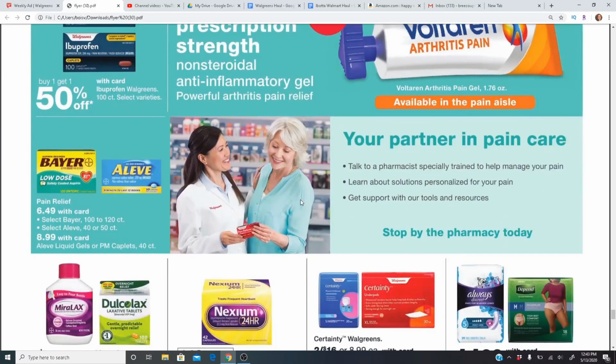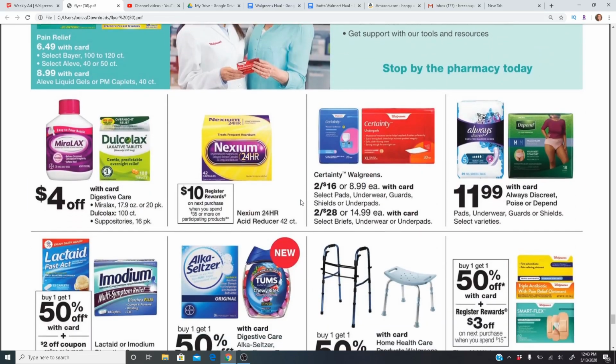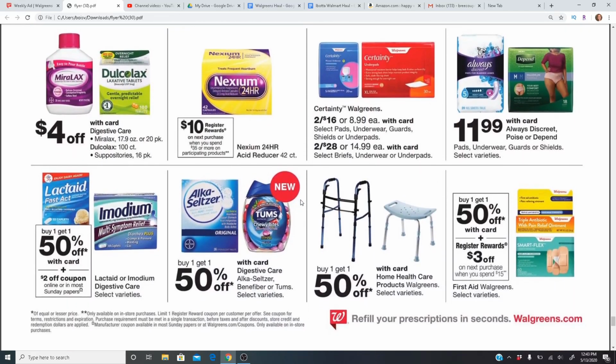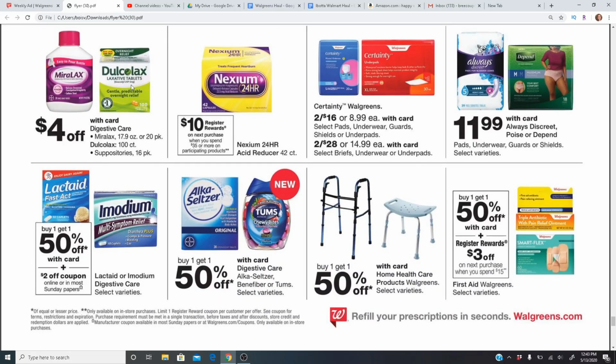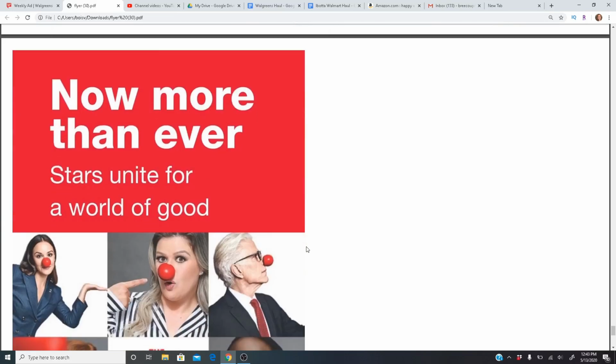Check Ibotta. There were a lot of feminine care rebates. So definitely check Ibotta always. See if there's anything else you can grab. $4 off with card, Dulcolax or Miralax if you need any stool softeners.